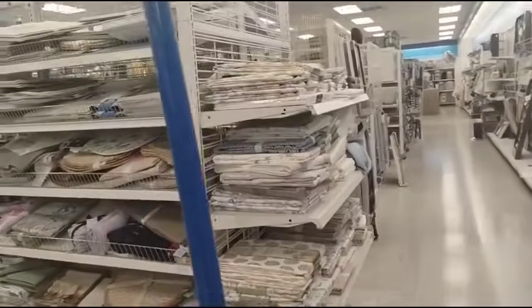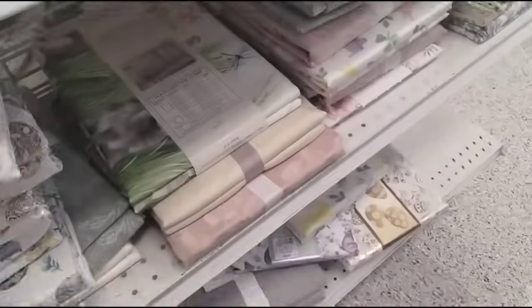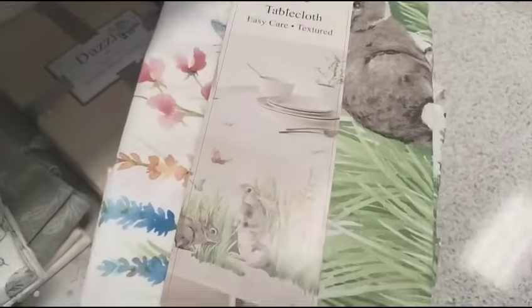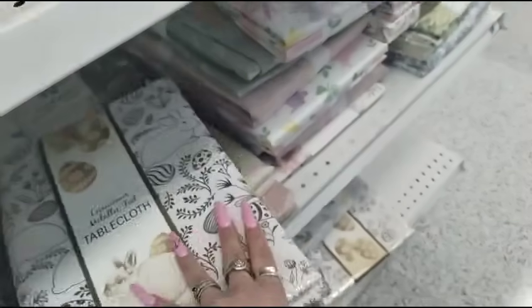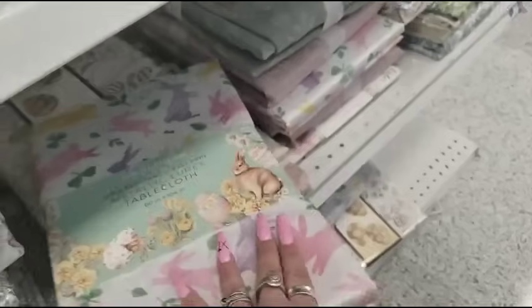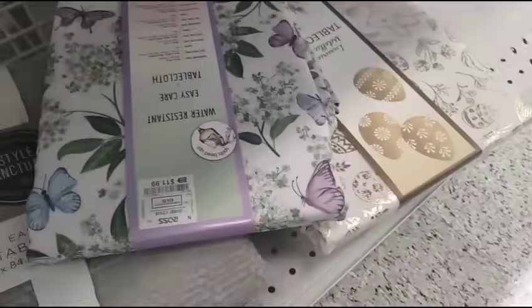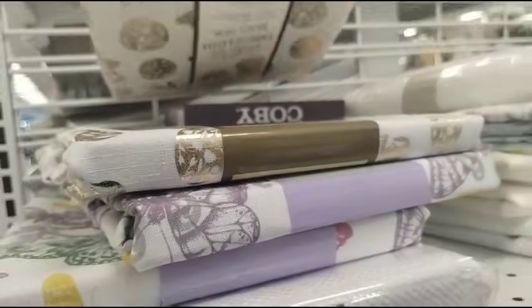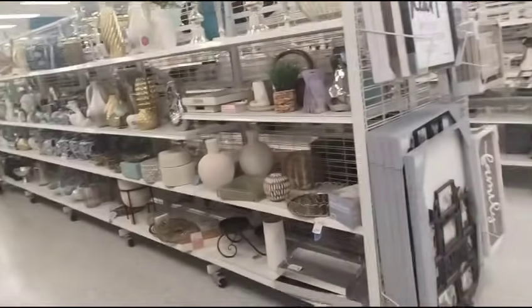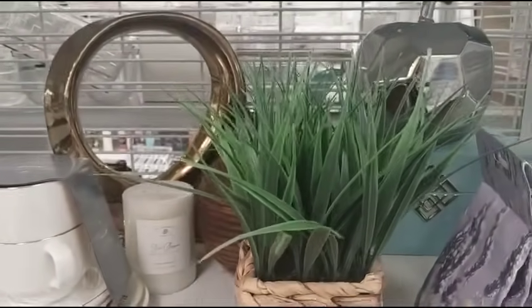Here. The tablecloths. All right, we have these for $12.99. We have this one for $9.99. We have the metallic gold, $10.99. And look at how cute this one is for $12.99. Really pretty. I like them. And then you have the butterfly one for $11.99. Metallic, $9.99. I mean, phenomenal prices, right? All right, we also have this nice plant I like, $7.99, another great price.